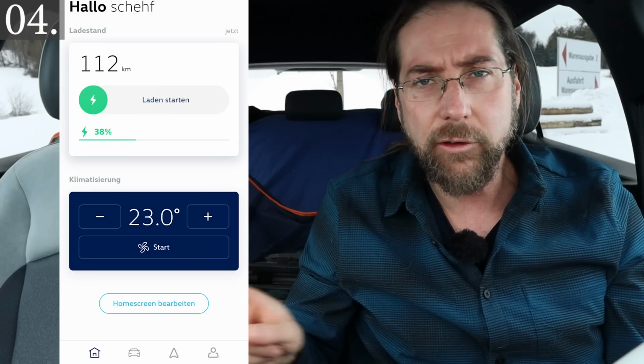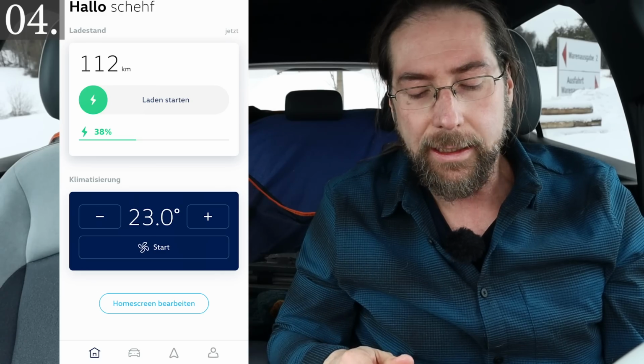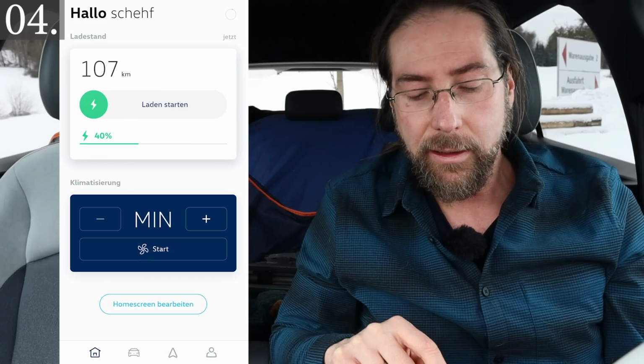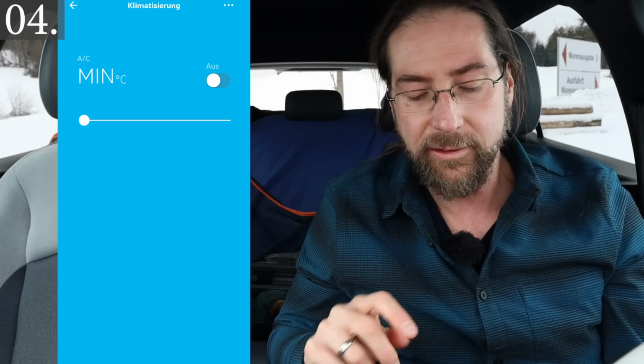But I need it to preheat, and sometimes I have to change charge limit and if it's reduced power or not. I do that a lot, I would say daily. And sometimes it doesn't say in here 23 degrees. It shows min, and here where the car is, it doesn't show the car, it's all blue and says again min for minimum. And then nothing works. It doesn't matter what I send.